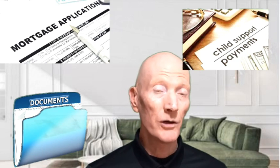And then maybe you've been through a divorce and there is child support involved in your life. Either you're receiving child support or you're being required to provide child support. In either case, you're going to have to provide documentation about that, how much you're receiving or how much you're required to pay each month. And then also, you're going to have your certificate of divorce. So you have to gather all those documents together.